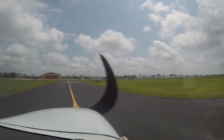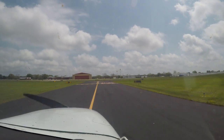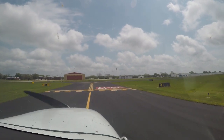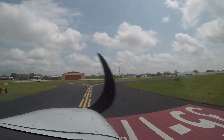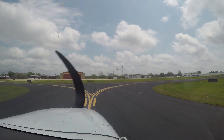Aircraft landed on the runway. Are you going to the restaurant? Affirmative. Park on the north side, please. Sure, no problem. I appreciate it. Thank you very much. Gulf Coast Regional traffic, Skyhawk's clear runway 17, taxiing to the restaurant, Gulf Coast Regional.